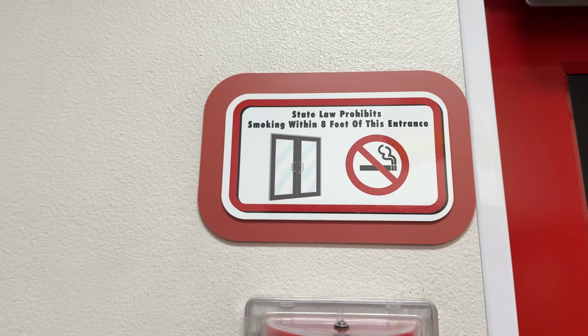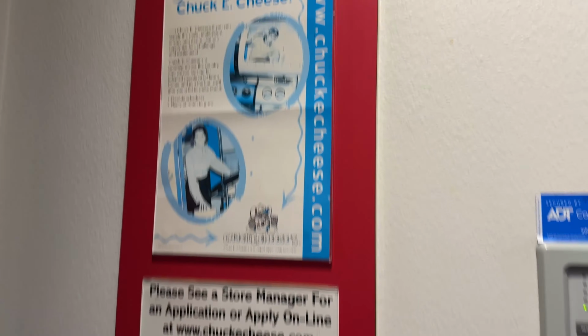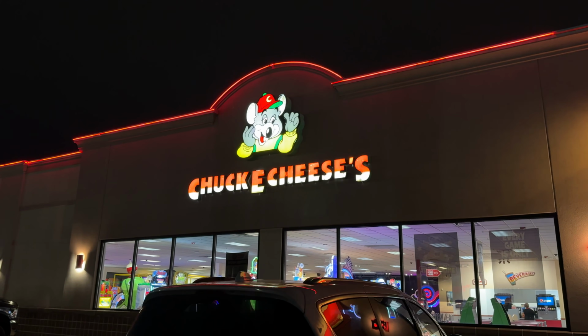Out in the lobby, they have this smoking within 8 feet of the entrance sign. It's exclusive to Indiana because it's one of their rules. They have this employment sign right there, and they have the Avenger Philosophy sign. They also have a wooden thumb chuck, just like the exterior logo. However, I forgot to get a shot of that.